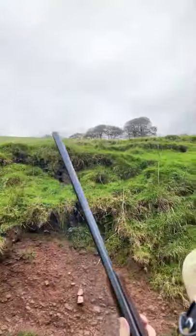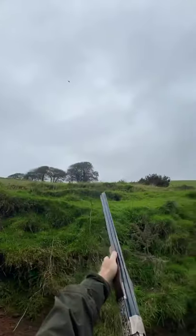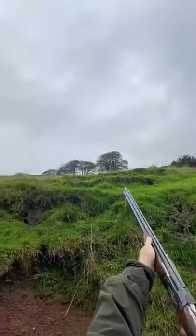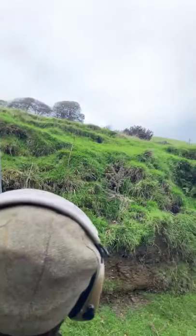Another partridge coming into right shoulder now. Just going to turn. But there's two more behind it. Just up the left side. You missed that slide. Big pheasant above your head. Oh, what a shot! What a shot! Big pheasant. Right side, right side.